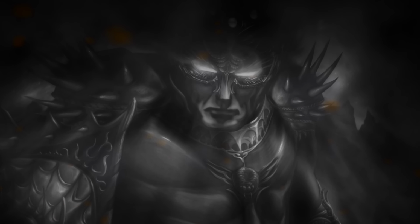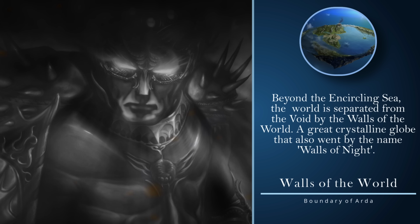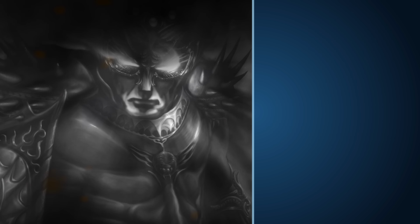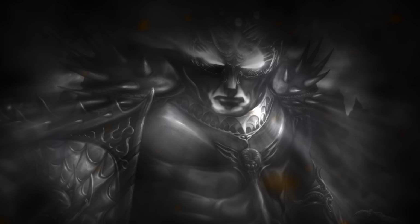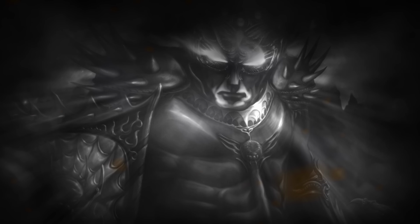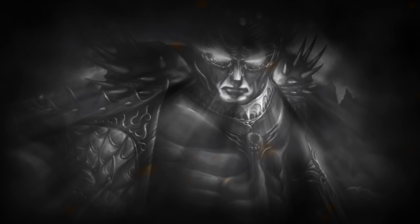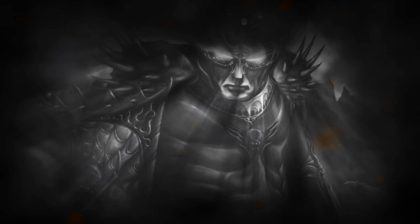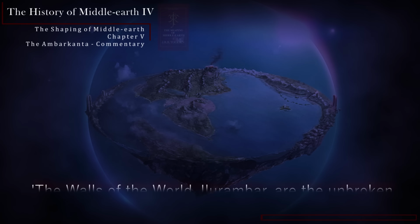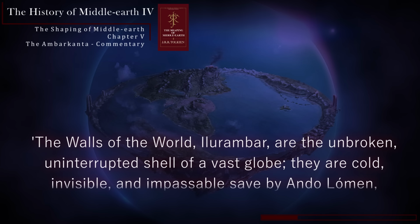The walls surrounding Arda, known as the Walls of the World, are the unbroken shell of a globe, impassable anywhere except the Door of Night. Instead of its origins being unknown and perhaps ancient, it is outright stated that the Valar themselves made the door for the purpose of expelling Melkor from Arda following his defeat. Melkor, known as Melko at this time in Tolkien's writings, was forced from the world into the outer dark through the Door of Night.